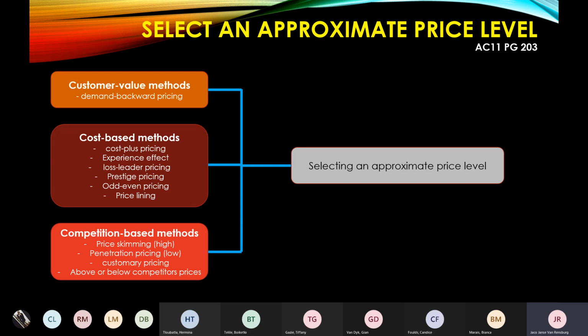Odd even pricing, quite simply, is a typical marketing ploy. Something is not 10 Rand, it is 9.95. 11.99 sounds better than 12. It actually is almost exactly the same as 12. So it just sounds cheaper. And the numbers that you see, it looks less, and as a result of that, that's what the odd even pricing refers to, a method that's used. And then you have your price lining.